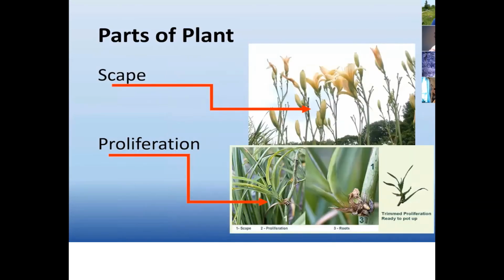But some other things you might see, we call the flower stalk the scape. And that's kind of where all the buds are. This one's looking like it's about halfway done. And then sometimes, and it depends on the variety, you'll get what they call a proliferation, which is basically on the scape, but it's a little baby plant. And what happens is you'll see it on the scape and you'll go, oh. And then once you get a little bit of roots on there, and they look like aerial roots like an orchid, when that scape kind of dies back, you can take that proliferation and pot it, and you'll have a new baby plant, which is an exact same copy of the one that you had.